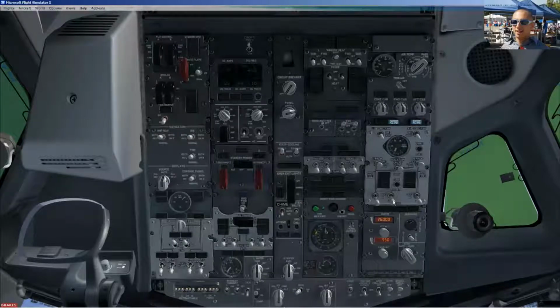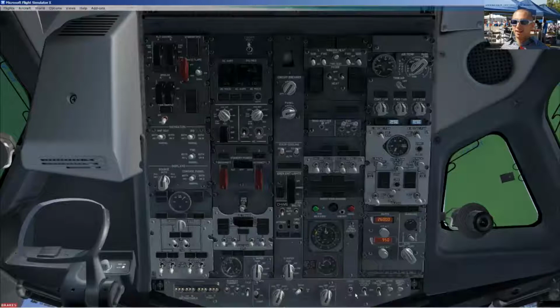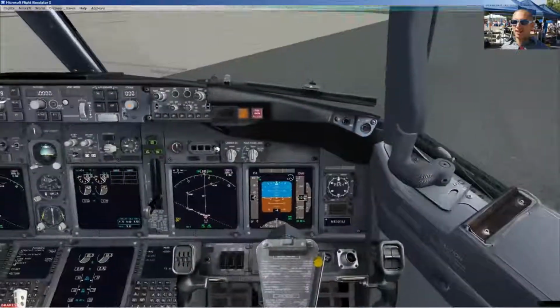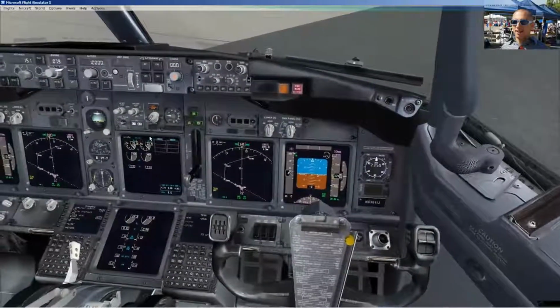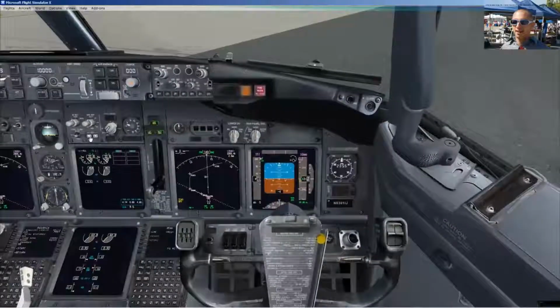We can get the isolation valve auto, APU bleed off. Engine start switches go to continuous. And that's basically it. Ground, 978 Alpha Papa with you, 20 left at Kilo. We'll go ahead and set flaps 5 for takeoff. And we'll go ahead and set the auto brake to RTO. And the trim is already set. And we're going to go ahead and do a flight control check.